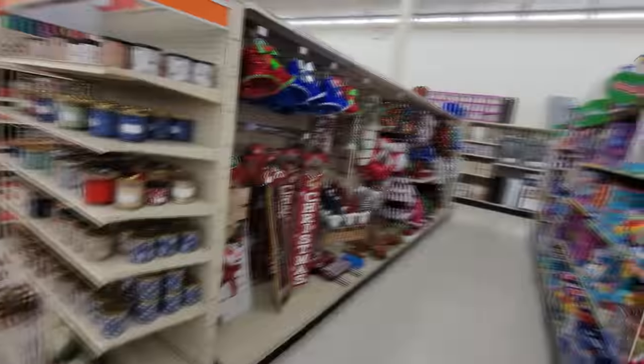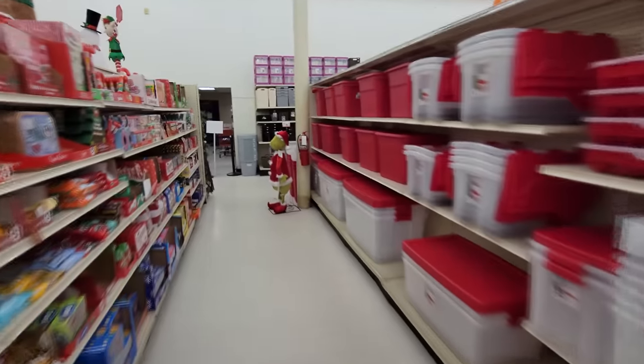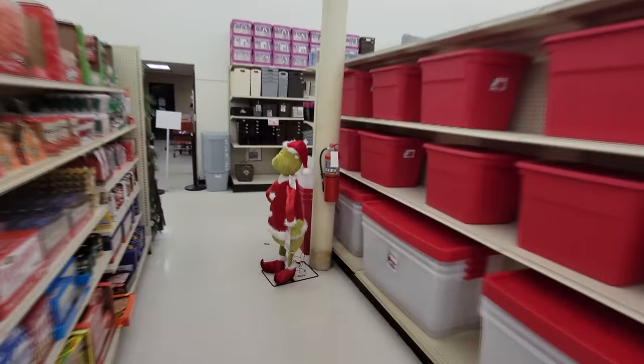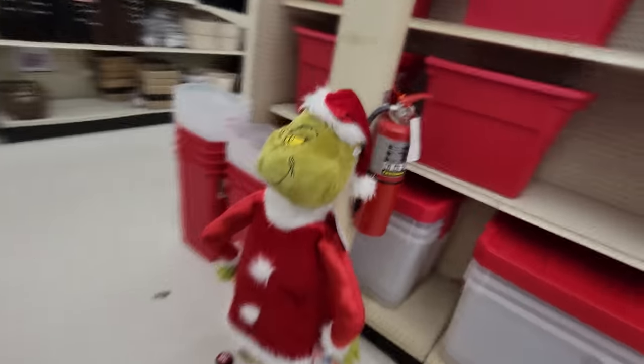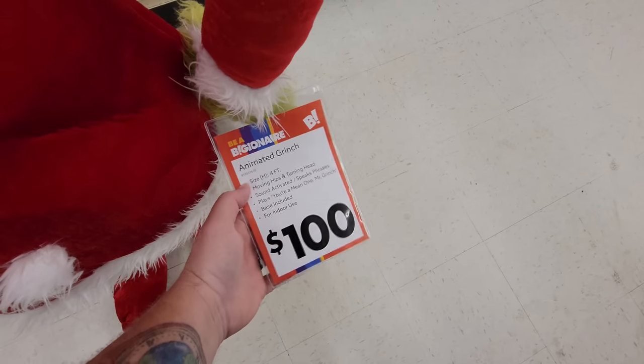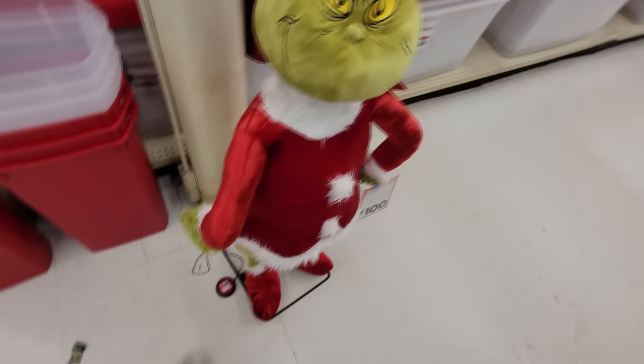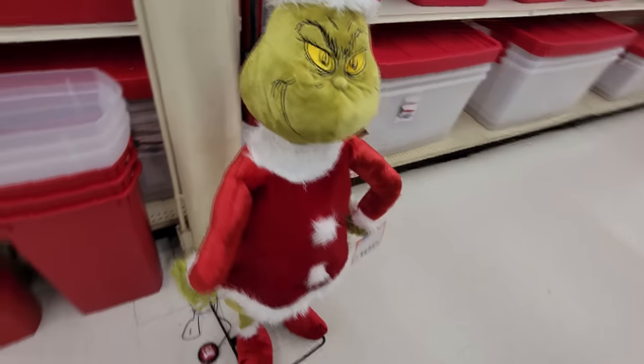Okay, here we go. Lots more Christmas stuff down here. I knew it would be hiding somewhere. Let's go start with this Grinch that's standing down here waiting for us. Hello, Mr. Grinch. He's an animatronic. Animated Grinch, 4 feet high, moves hips and turns head, speaks phrases, and plays "You're a Mean One, Mr. Grinch." All right, let's try it. He's plugged in. He's got a button. Uh-oh.